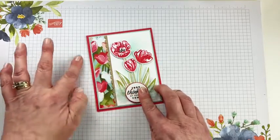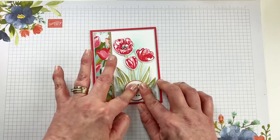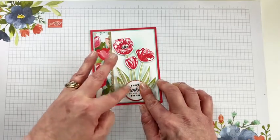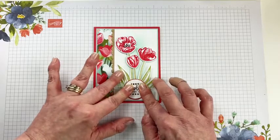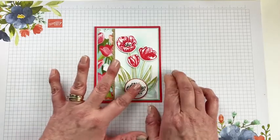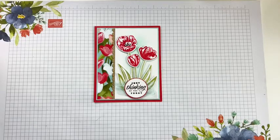Okay, so that's just going to take a little bit to dry. So I'm just going to kind of get it where it is and just hold it for a second. No, you caught it. You caught us. We're still here. Just going to hold it. It'll be okay. I'll just leave it right there. Okay. I think I use a lot of liquid glue, so it's taking forever to dry.